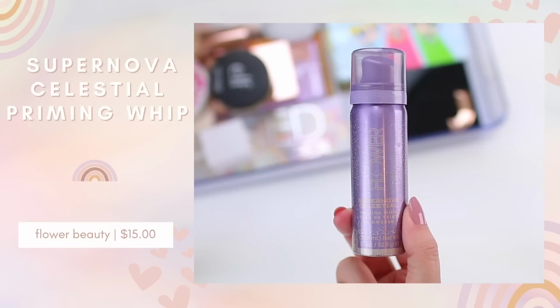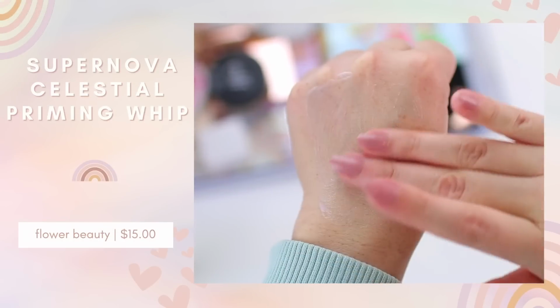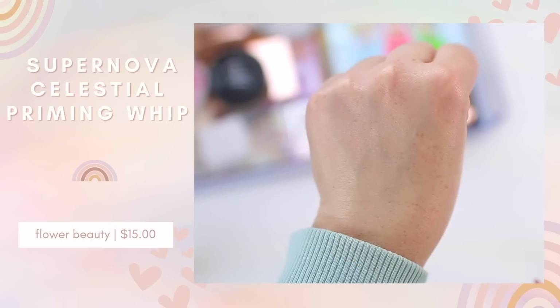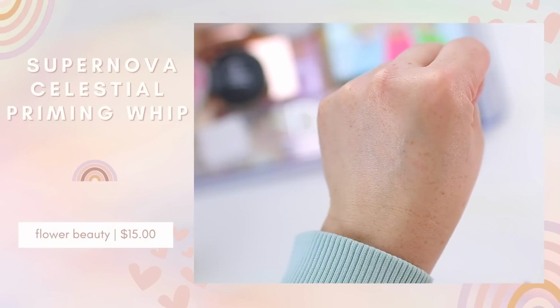So the first one is the Flower Beauty Supernova Celestial Priming Whip. This is basically a primer mousse. You shake it up and you spray it and it comes out like a mousse that you would wear in your hair. I used to use mousse to scrunch my hair when I was in junior high, and that's what this reminds me of. It's really interesting. I like when brands do something a little bit different because I feel like you just don't see that as often these days. But I guess I don't really understand the benefits of it.